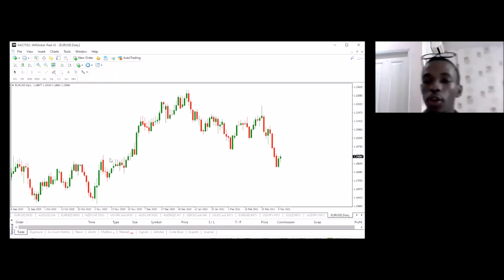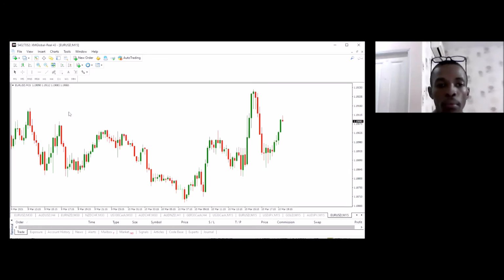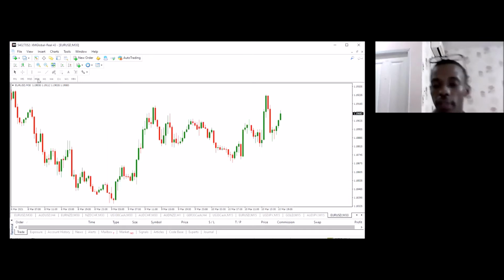Okay, and then if you go to part-time, you focus on M15. Each candle on M15 moves every 15 minutes, and then M30. These are normally used for scalping. So if you have a lot of time in the market, so now you are full-time in the markets, and maybe part-time on your job, or you don't have a job.